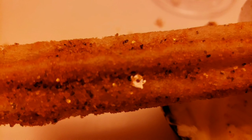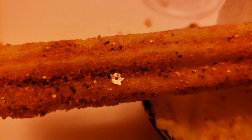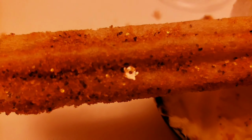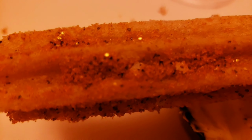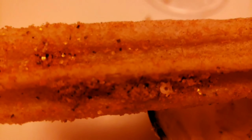Oh my gosh! There's little ghosties in here! I think they're ghosties. Here, hold it. So there are little ghosties on these churros. Not exactly sure why, but there's little ghosties on the churros. There's one right there, another one right there, another one right there. Anyways, we're off to the last one.